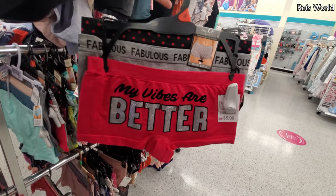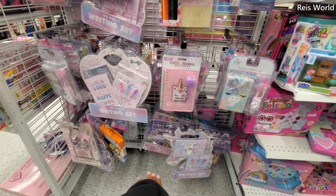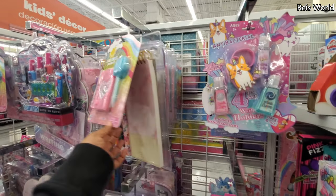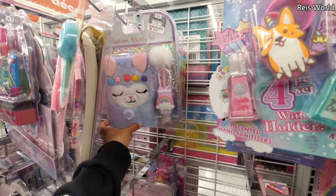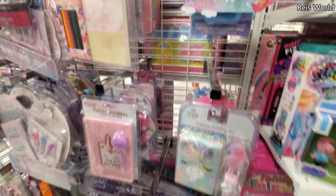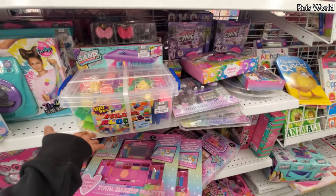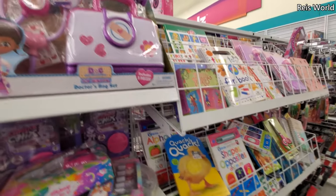My vibes are better. Plenty of stationery for a little kid. $6. We have the unicorns. Tons of unicorns. Little doggy, little notepad and pen. And some are gonna come with sanitizer. That is $7. You could put that in an Easter basket. Oh, I dropped it. Had to pick that up. It looks like makeup, of course, here. Blocks are $10.